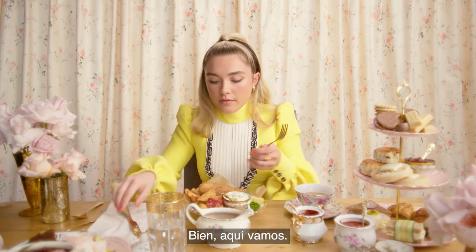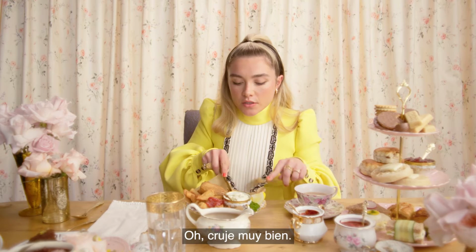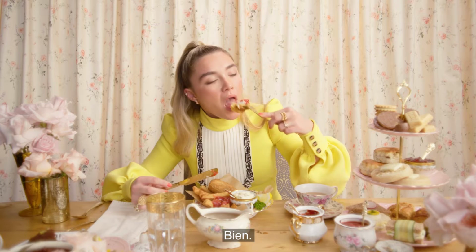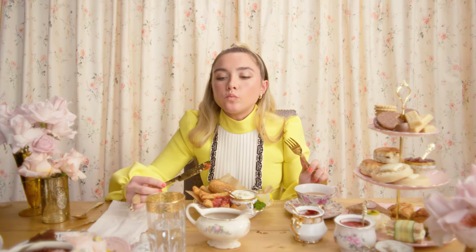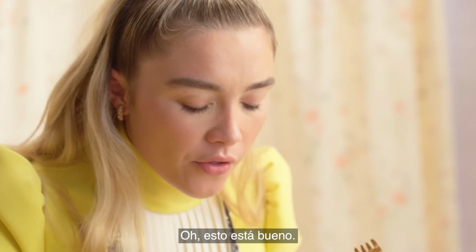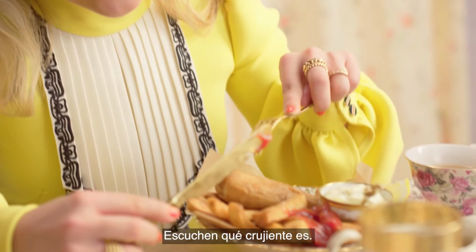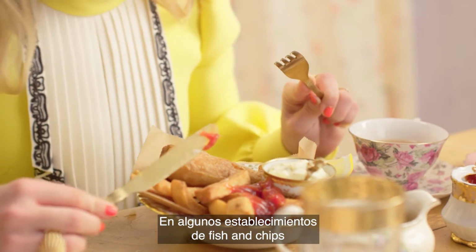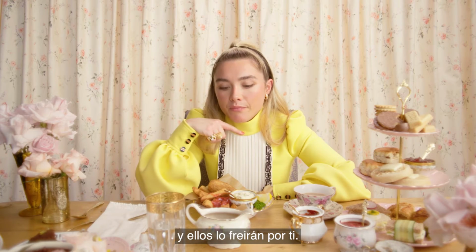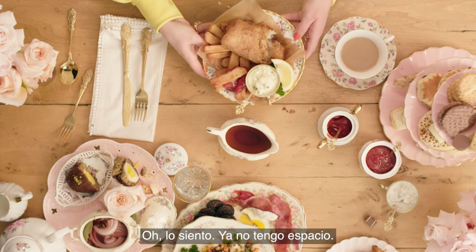Okay, here we go. Ooh, it's a good crunch. And then we're just gonna do a bit of this. Okay. Fish and chips. Oh, that's good. You hear the crunch. In some fish and chip places, you can take your own piece of fish to the chippy and they will deep fry it for you, which is pretty cool, I thought. My granddad does that.